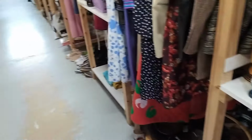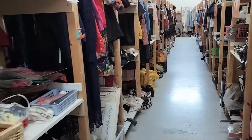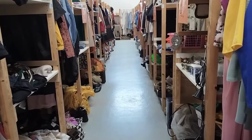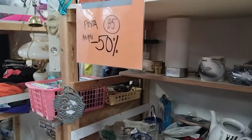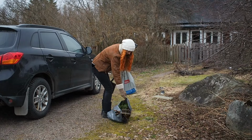Some of the beautiful frames I have at home I have also bought from this place. So they didn't have a lot of things I wanted this time. They did have a lot of clothes, but it wasn't really what I was looking for, so I just tried to close my eyes and not look at it, because I would just pile it on, but I did find a jacket.